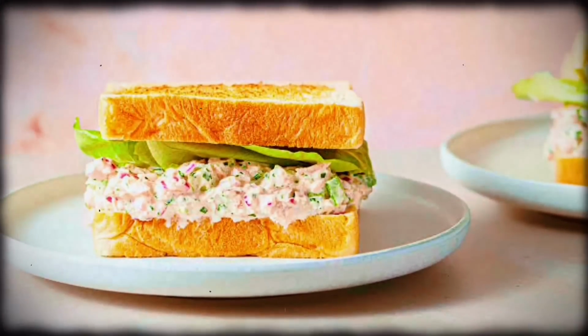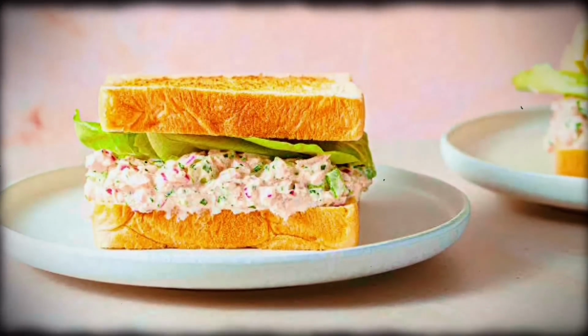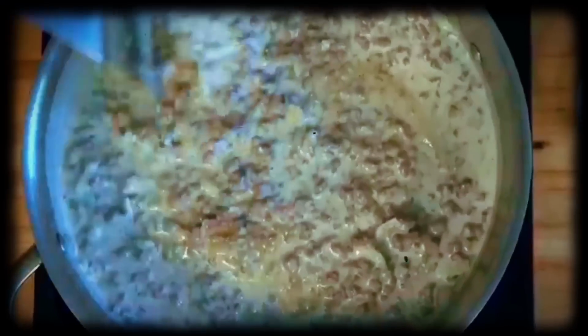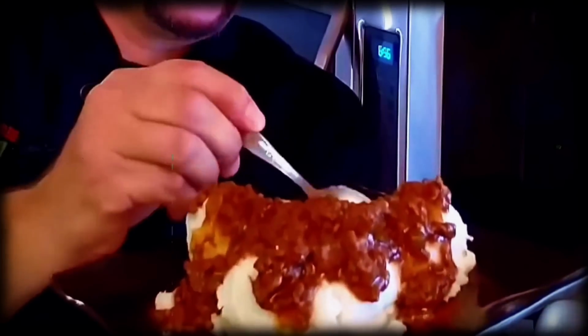Excess liquid meant a soggy sandwich by lunchtime. Hamburger gravy on mashed potatoes. A meal requiring no introduction, just a hungry appetite and ready fork.